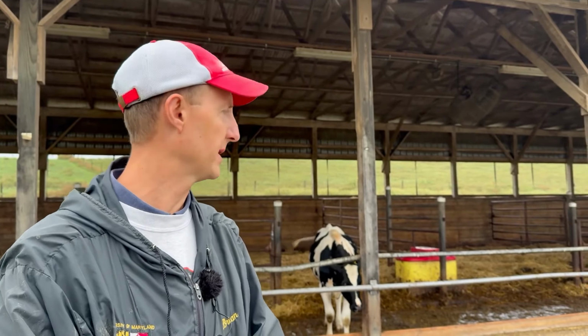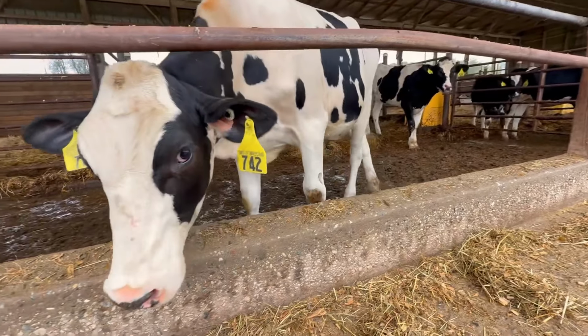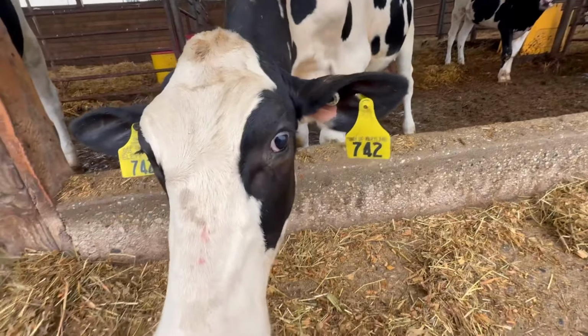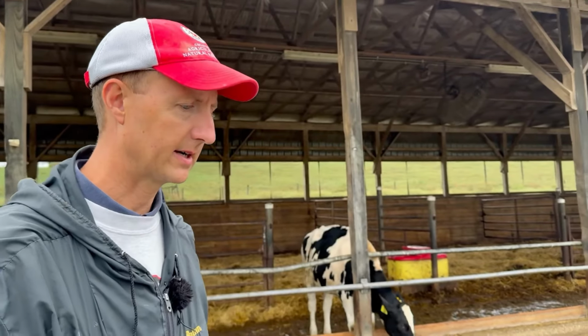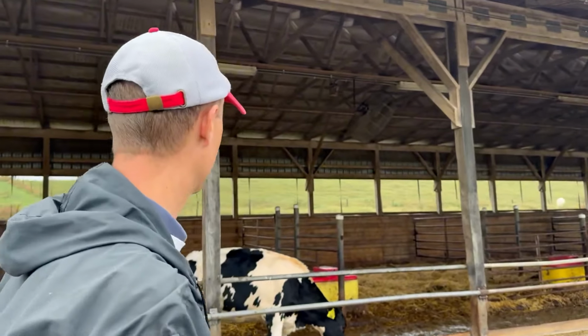So the heifers have corn silage, alfalfa haylage, Timothy hay that's usually ground up a little bit to make it smaller pieces for them. And then we have a heifer mineral mix that we get from Cargill that goes in as well. We'll see the dry cows down here in a minute, and they'll have a different ration I'll talk about when we get to that point.